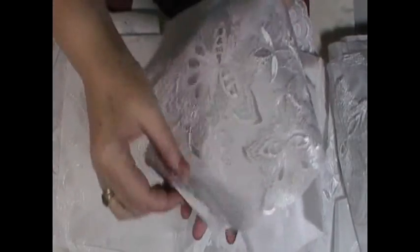So yeah, there are lots and lots of smaller pieces, but they'd be great for cutting out. Some of them aren't really big enough to do anything with, but I could cut around the flower and use that. So none of it's going to go to waste. It might not be going on a wedding dress, but it's certainly going to be used for something. That's absolutely gorgeous.